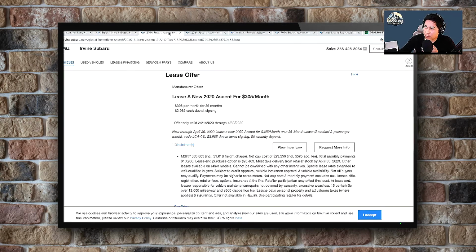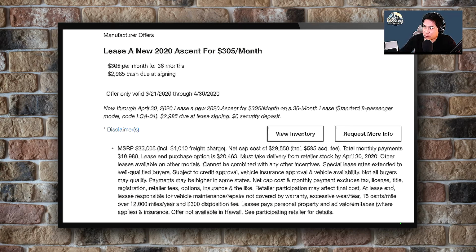Okay, now what I'm going to do is take a look at some local dealer offers. I'm in Southern California. We'll try to peruse the country every once in a while. But in this particular case, we're looking at Irvine Subaru. Irvine Subaru has a 2020 Ascent for $305, $2,985 due at signing. That's good till 4:30. So this is looking like the manufacturer special.